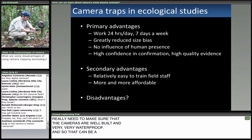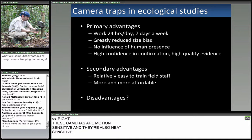Right. These cameras are motion sensitive and they're also heat sensitive. So you can imagine that there would be a huge disadvantage in having it just be motion sensitive, where the wind blowing vegetation and things like that would make the camera take pictures all day. So it has to be moving heat in order for the camera to take the picture.